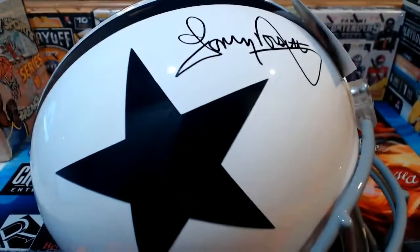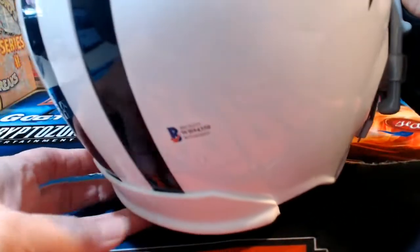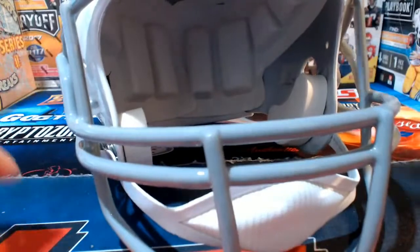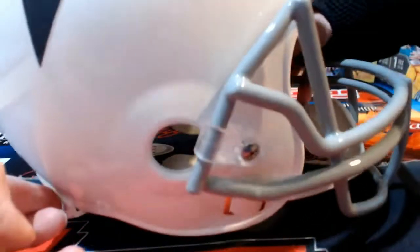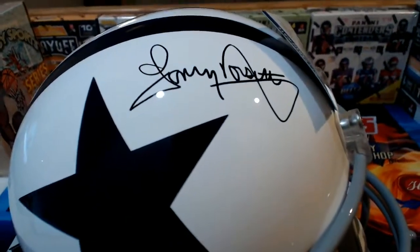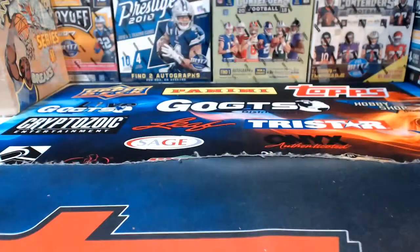How about that? Tony Dorsett, baby, Cowboys. And it is Beckett authenticated. There is your sticker on the back. Your paper COA is actually stuck in the top there next to or very near your signature. Looks like both of your earpieces happen to be attached at the moment. Isn't that quaint? One that came out whole. So, Tony Dorsett and the Cowboys.